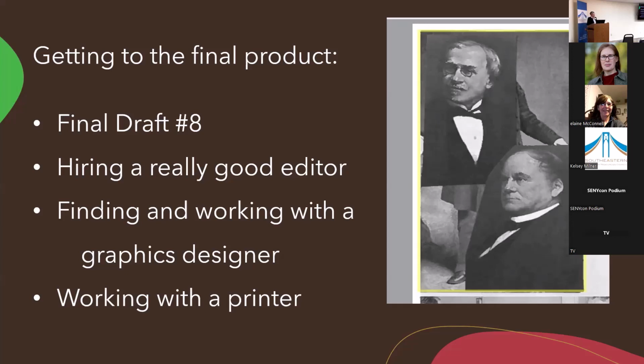Finding a graphics designer turned out to be a little more difficult because my project was too small for publishers. They didn't even want to take a look at it. And so I needed somebody to be able to put this into some kind of final product. Printers don't accept a Word document. They have to have what they call camera ready. So no, we can't do a print from a Word document. We need this to be all laid out.